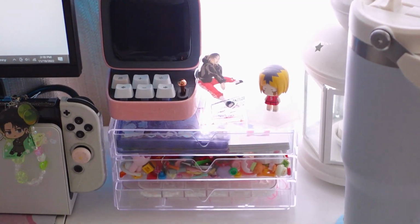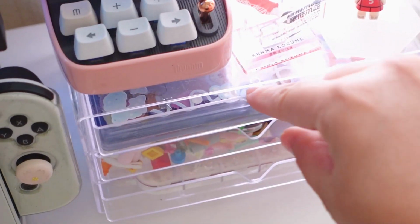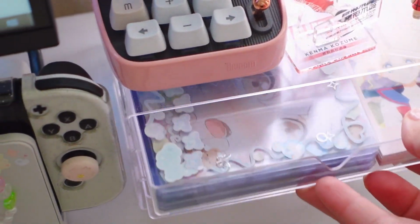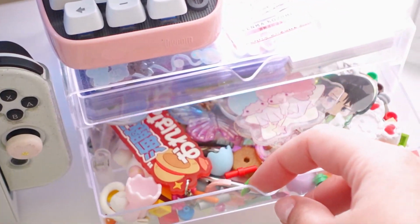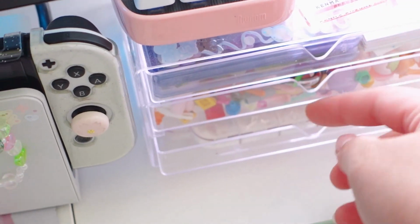Then I have my acrylic organizer that I got from Daiso with my D-Voom speaker right on top. In the first drawer, I keep decorated top loaders and Polaroids inside. Then I keep my keychains and miniatures in the next drawer, and the last one just has glitter.